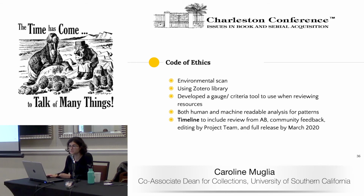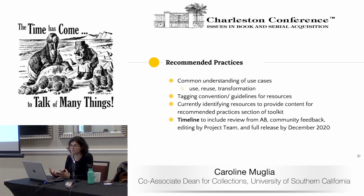And then we're going to release the Code of Ethics in March of 2020, which is much sooner than I realize. Feels really far. And then it's sort of the same thing with the recommended practices, which is the second deliverable. We're trying to have a common understanding of these use cases, and we're creating tagging conventions and guidelines for resources around how to create recommended practices.